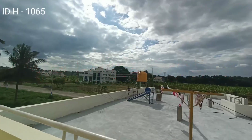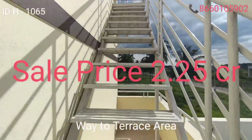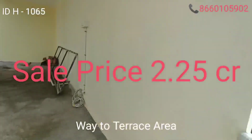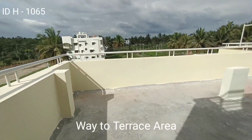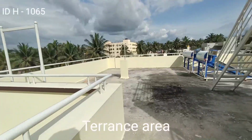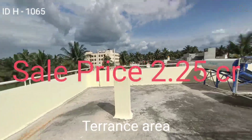So this has come for sale. The owner is expecting around 2,25,00,000. So this has come for sale actually. The house, 3 BHK on the ground floor, 3 BHK on the first floor. So the sale price is around 2.25 crores. That is 2,25 lakhs. So if anybody is interested, you can connect with me on the blinking number, and if you want more information, kindly contact me.